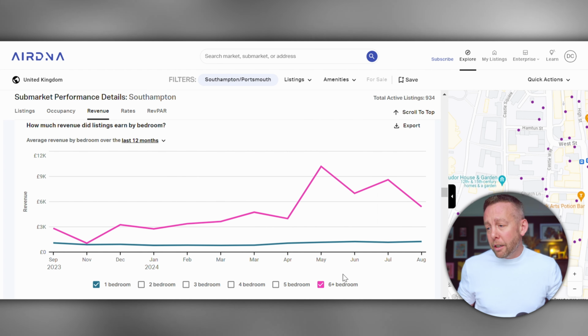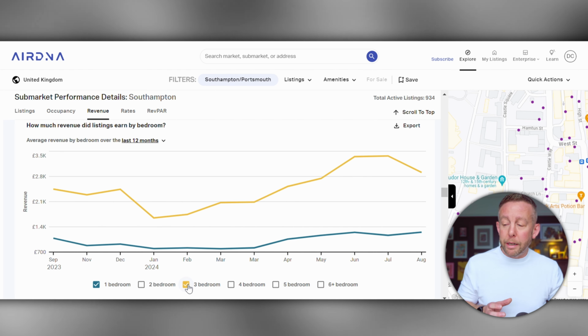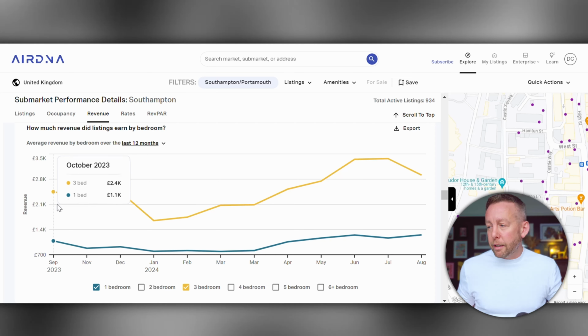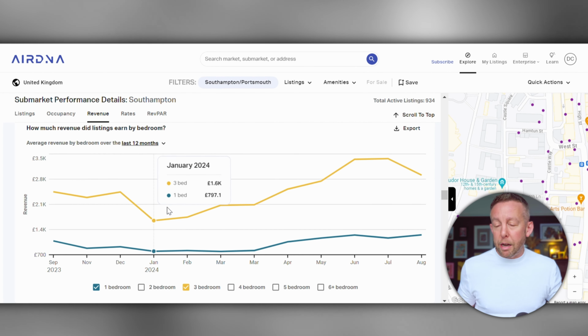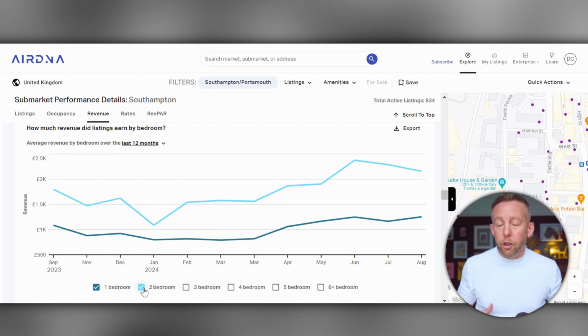Like insane numbers. Now that's obviously unrealistic, but if we were to compare that with a 3-bedroom property, which is potentially more realistic, there are more of them, nowhere near as many as the 1-beds, and probably more than there are 6-beds. It's something that you could aspire to get. Look at the difference, the gulf in the revenue from these two types of properties. Even if we go from a 1 to a 2, look at the difference there.